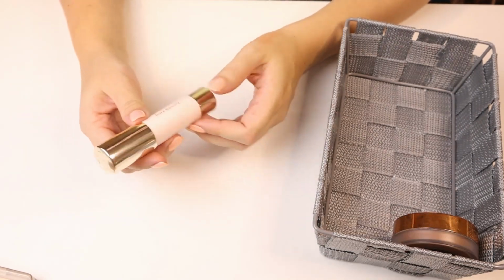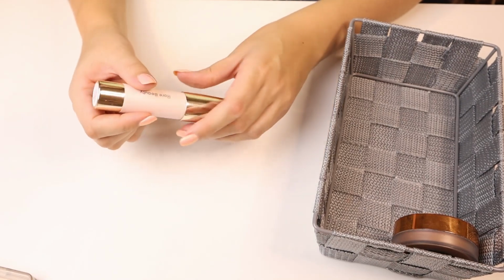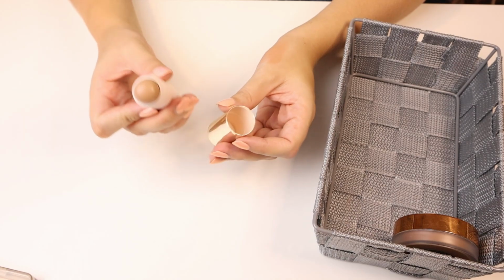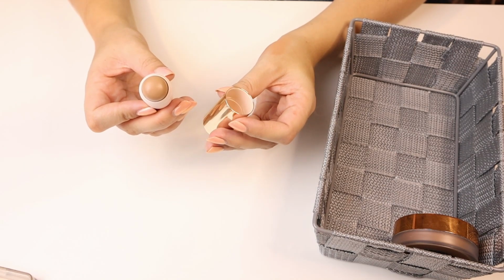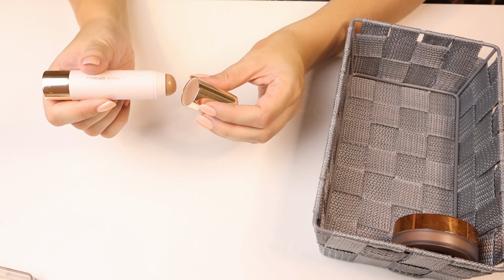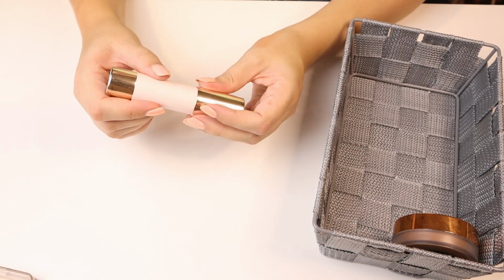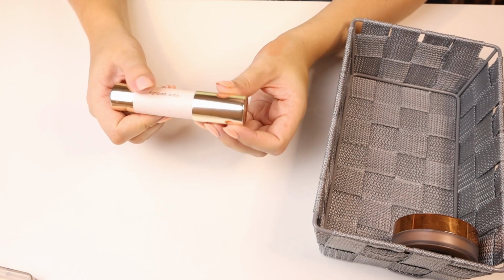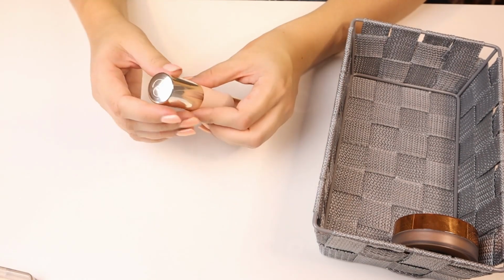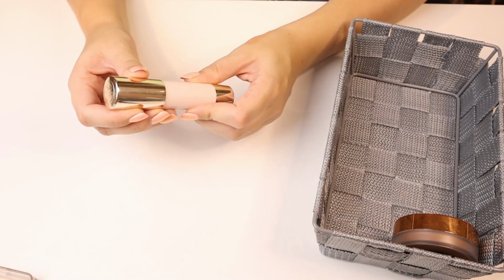Next up we have the Rare Beauty bronzer stick. This is the one in Bright Side. This is a nice cream bronzer. I haven't really gone into it that much since I got it because I just feel like the packaging is not as sturdy as I would want. At least I thought it was not as sturdy. Now that I have really pressed it down and it really clicked, I feel like maybe it's not as bad as I thought.